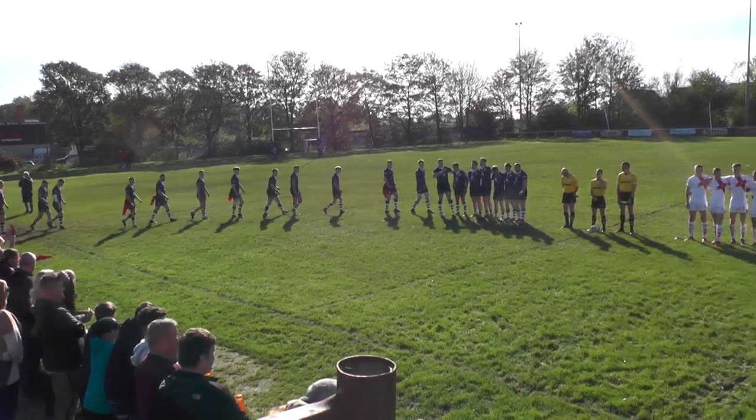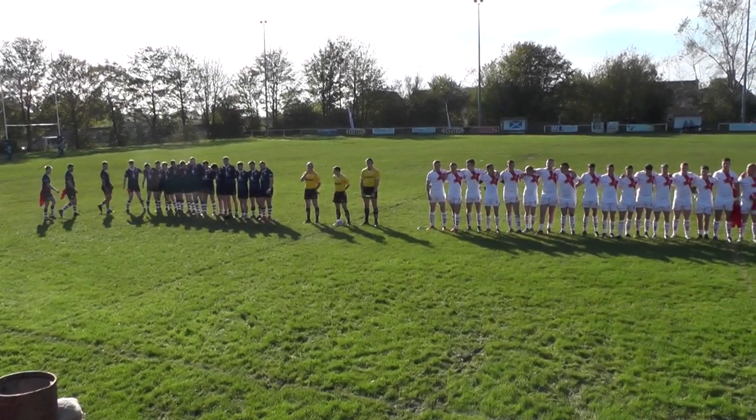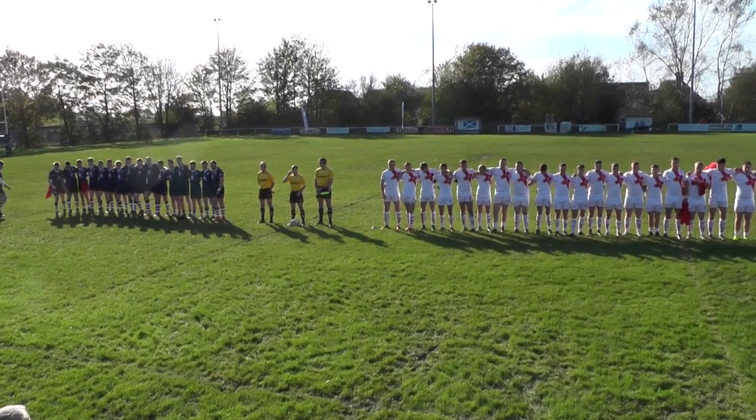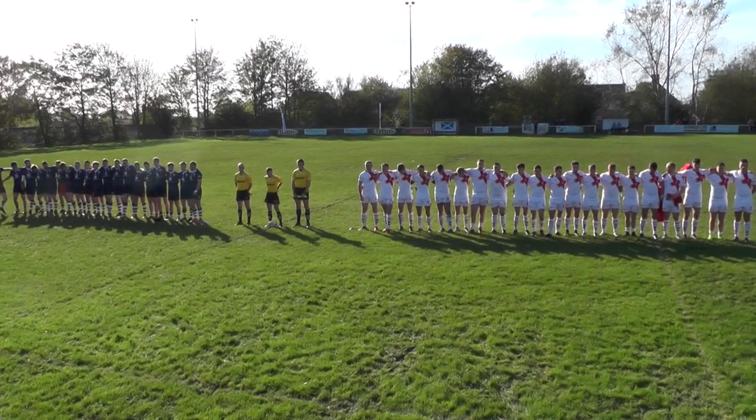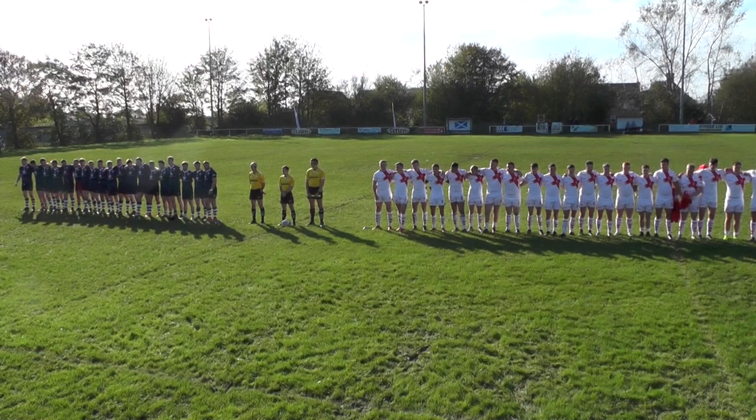Welcome to the ground, England Lions and Scotland under-19. Really looking forward to this game. We're going to be pausing for the national anthem, so I'll bring you the teams right after that. Welcome to the Scottish national anthem.